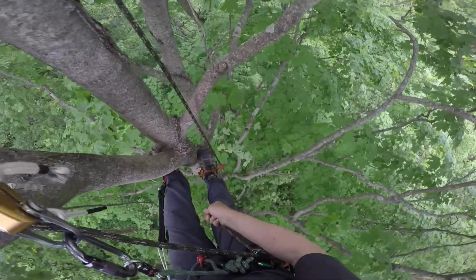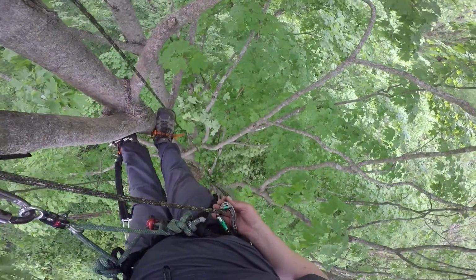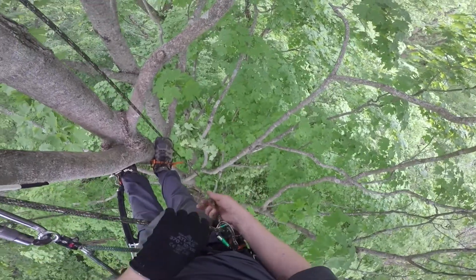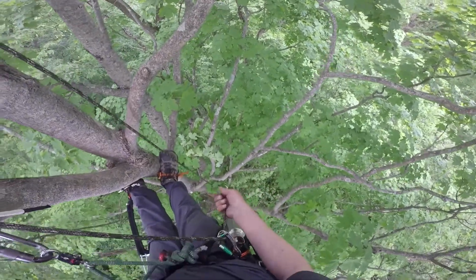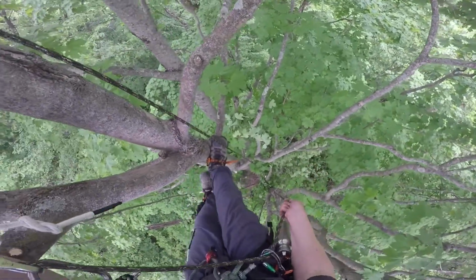I did set up a DMM, what is this? This is a revolver, I think. A DMM revolver, just to help me get down a little bit and control the friction. I don't have a glove on this hand, so.